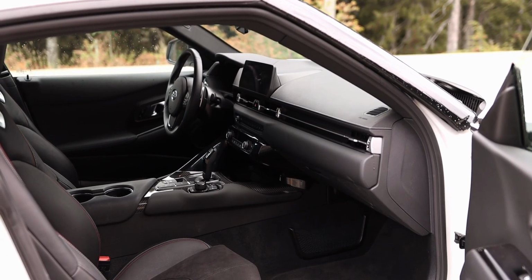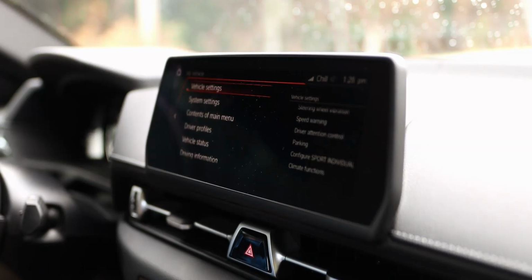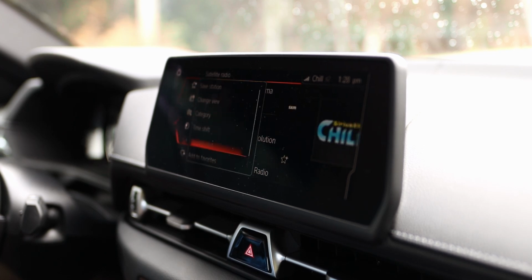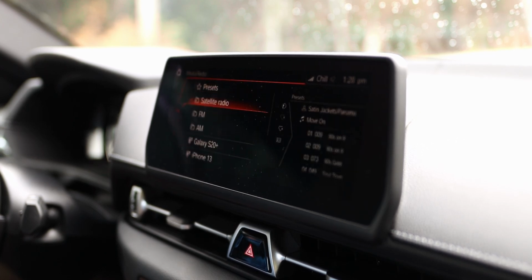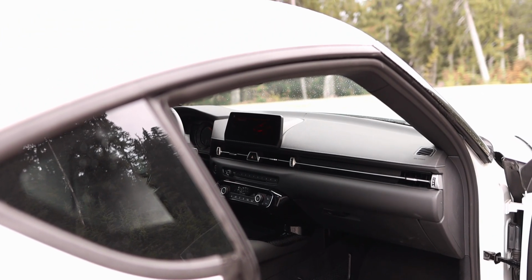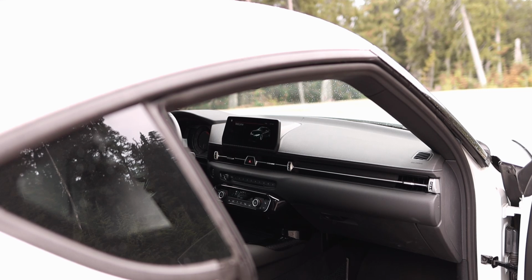As I briefly mentioned earlier, the infotainment system is an iDrive system, but it's the old iDrive 6. As such, it does not have Apple CarPlay or Android Auto integration. You can get wireless Apple CarPlay in the 3-liter Supra, however, but not Android Auto.